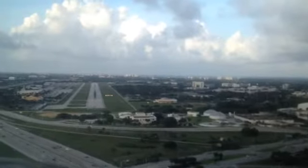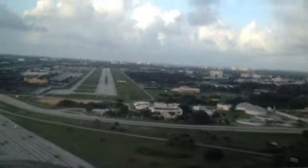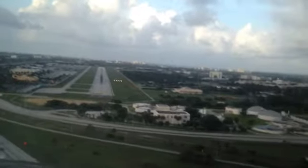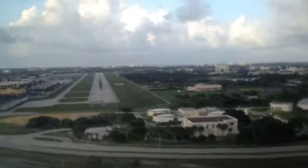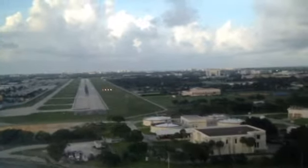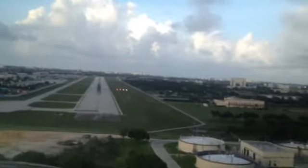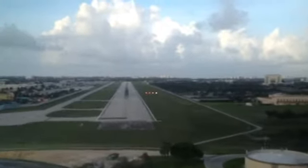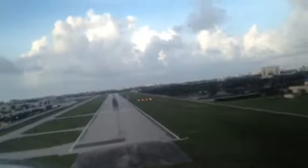Citation Niner Uniform Papa, cleared to Fort Lauderdale Hollywood International Airport via radar vectors to the heat intersection, Victor 295, Virginia Key, direct, climb and maintain 2000, expect 7000 10 minutes after departure, departure frequency 125.2, squawk 4761. Stand by with the readback, please.